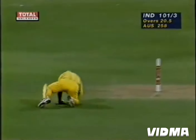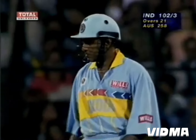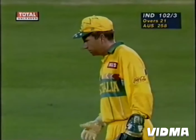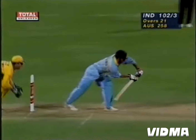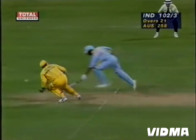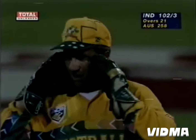Was a little late leaving. It's 102 for three. Sachin Tendulkar still in an attacking mood, and Sanjay Manjrekar giving him good company. This is what happened in the last ball of the previous over. A throw here from Shane Lee, and Ian Healy getting a really awkward bounce and the ball hitting him flush on his face. Very lucky to be still out there.